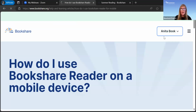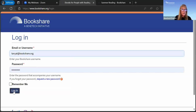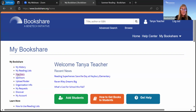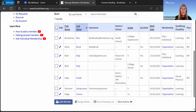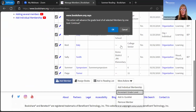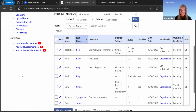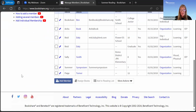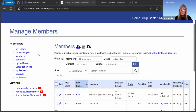So I'm going to log out and log back in as a teacher to show you how to increment grade level, which someone asked about. If all your students will be going on to the next grade, you can select them all. Under more actions is increment grade level. That's a little faster than doing it one by one. The system won't do it automatically because we don't know for sure that a student is advancing to the next grade. Are there any other questions?